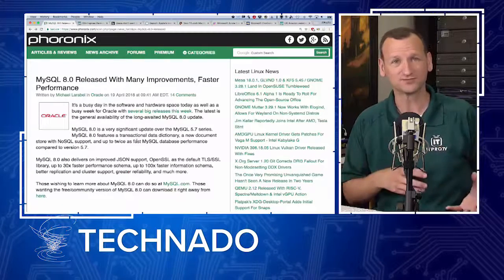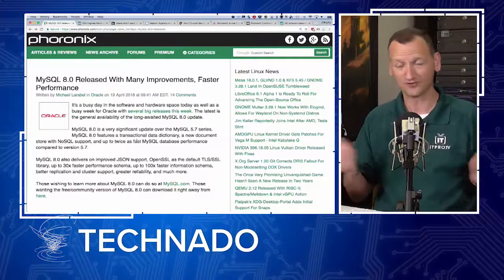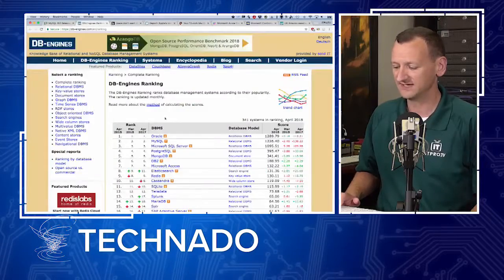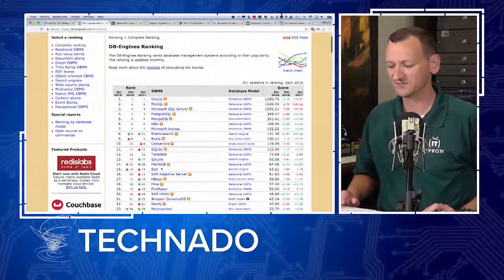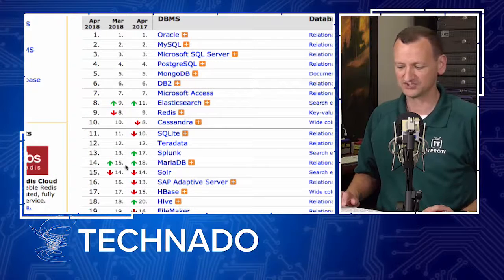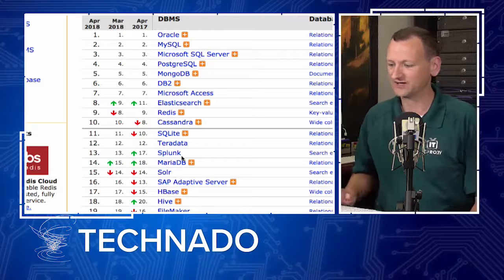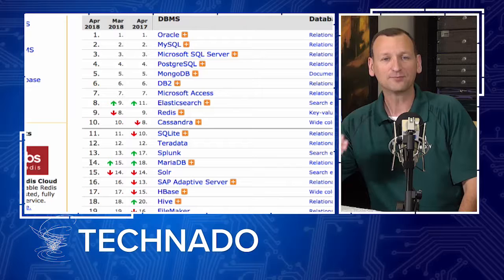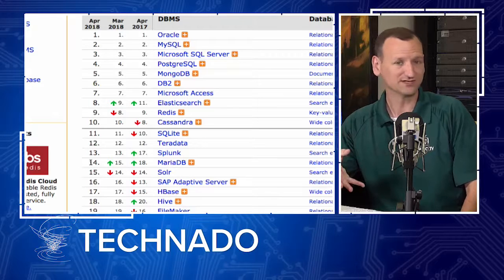And so people started jumping ship to a product called MariaDB, which was a fork of the last open source version of MySQL. But if you look at DB Engines here, MariaDB is ranked way down here at number 18. Actually, sorry, it's number 14. It's trending up quite a bit. Yeah, trending up. So as of April, it is now ranked number 14 and climbing. So what a lot of people are doing is saying, if I've got MySQL deployed, I should start migrating over to MariaDB if I want to adhere to the open source standards.